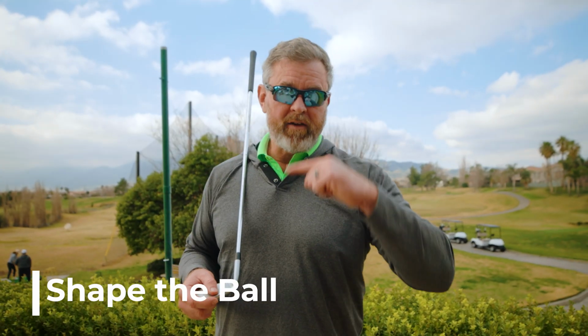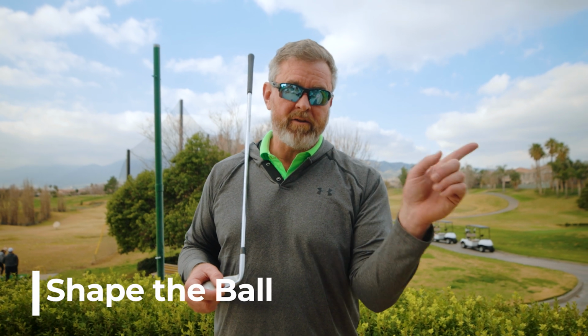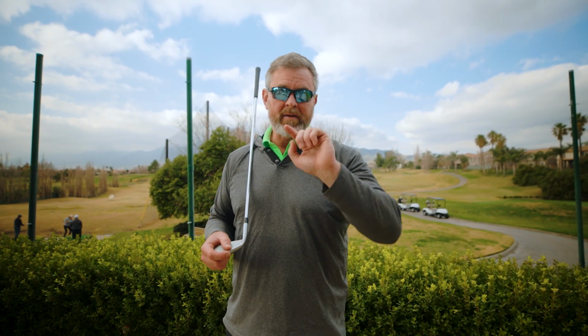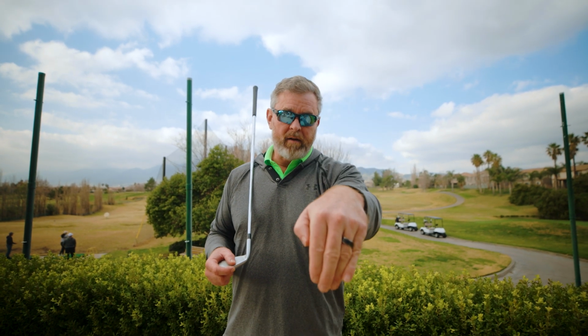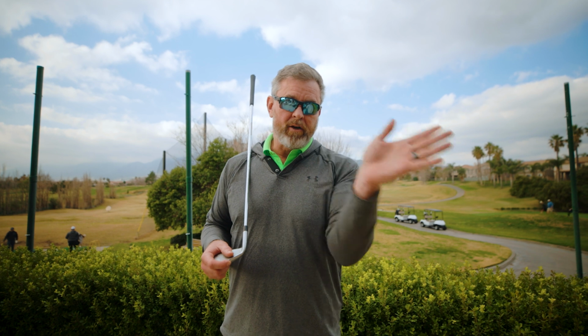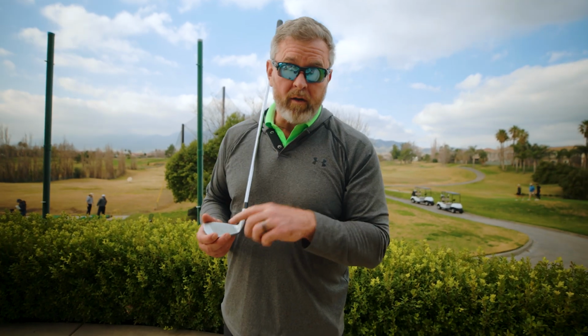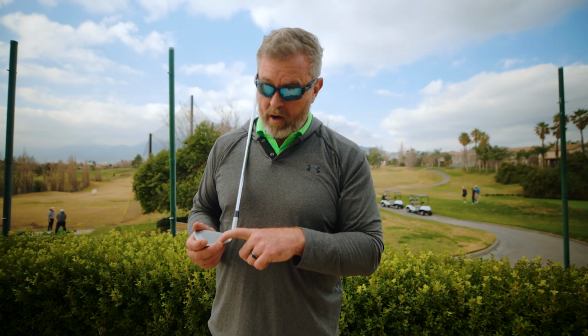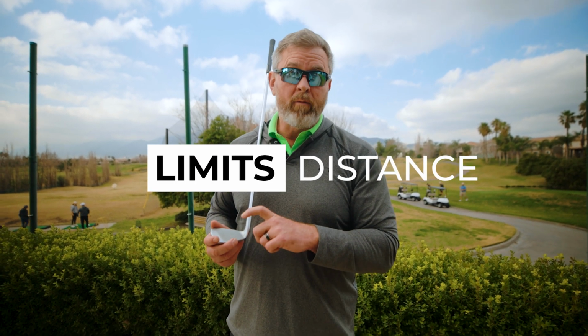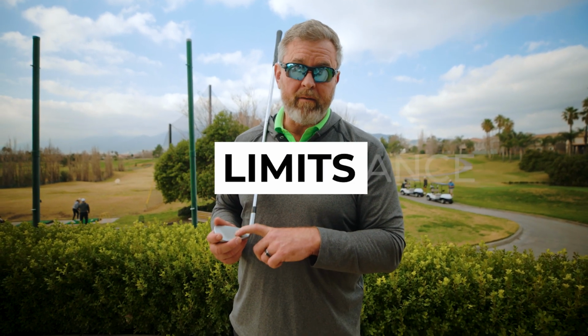If it's top spin, if it's underspin, if it's left spin, if it's right spin, it's going to shape the ball flight. Underspin is going to cause the ball to balloon up. Top spin is going to cause the ball to come down and release. And then left and right spin will cause either a draw or a slice. But most importantly, what spin does to a golf ball is it limits the distance the ball will travel. The more spin you put on the ball, the less the ball will travel.